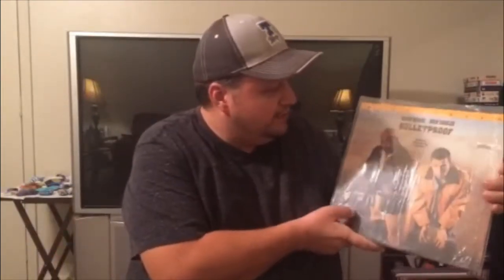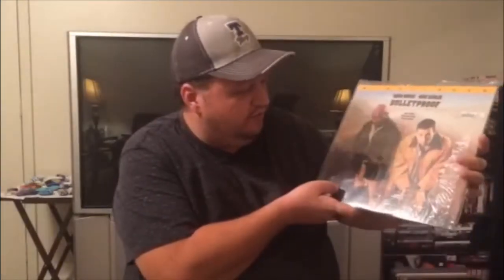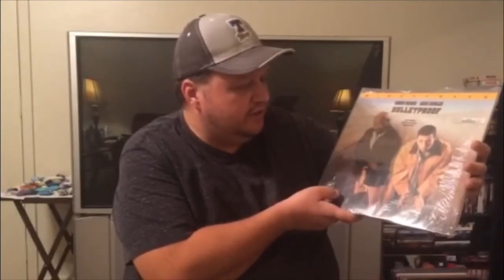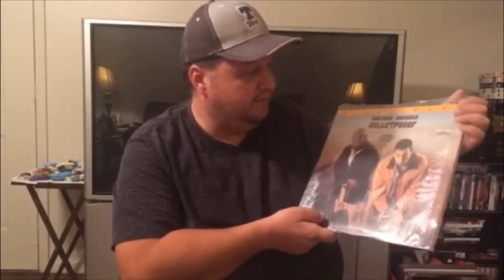Next movie is Bulletproof, which had Damon Wayans. It's a really funny movie. Great work on this. I enjoyed this, and I was really happy to find this on Laserdisc. It's a pretty amazing movie as far as comedic, with a little bit of action in it. Here's the back of it. Again, I enjoyed this one from back in the day. I'm trying to see where the copyright is. That was 1996. So it's got some age on it, but good movie.